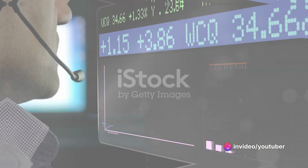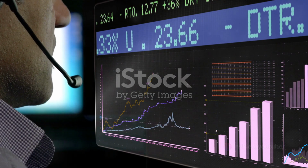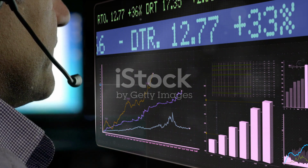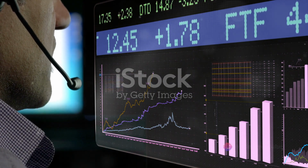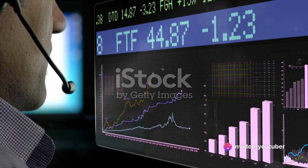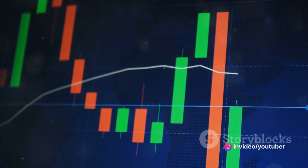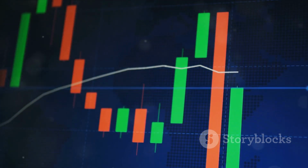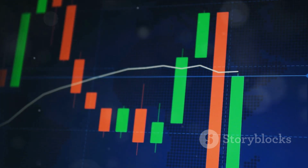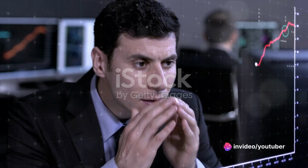But remember, with rewards come risks. As much as we'd love risk-free investments, they're as real as unicorns. Even with the convenience and benefits of exchange-traded funds, it's crucial to understand that they come with their own set of risks. First up, there's the market risk. Just like any other investment, the value of ETFs can fluctuate based on market conditions, which may lead to potential losses. Then there's the tracking error.